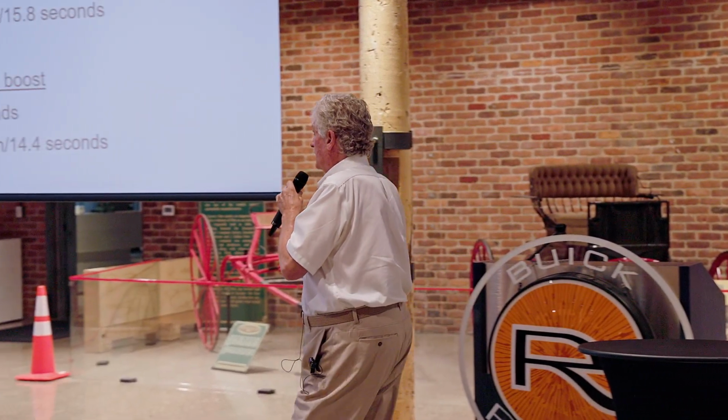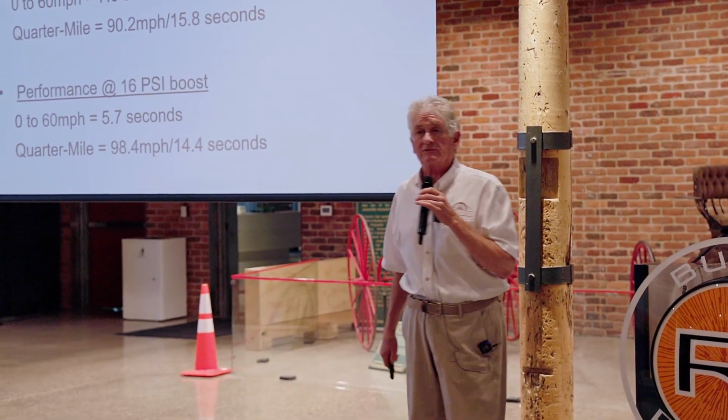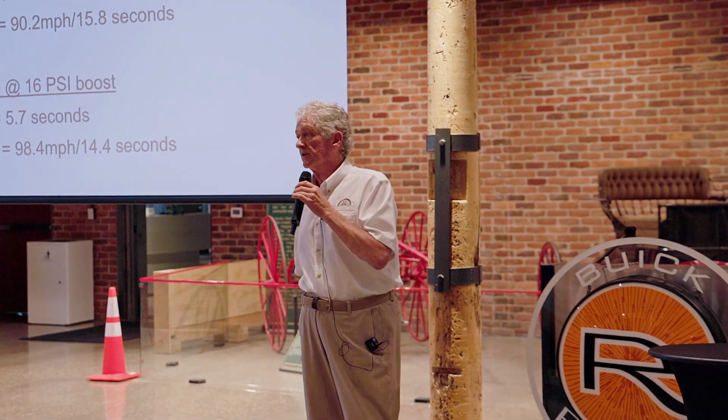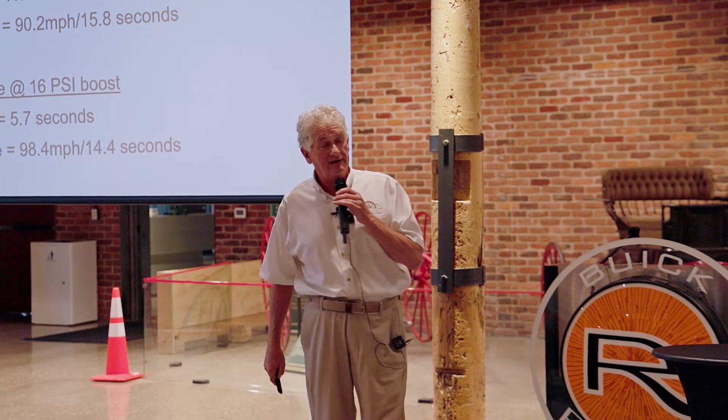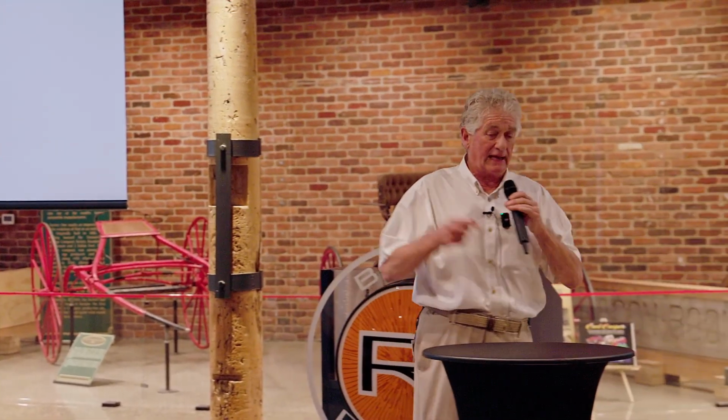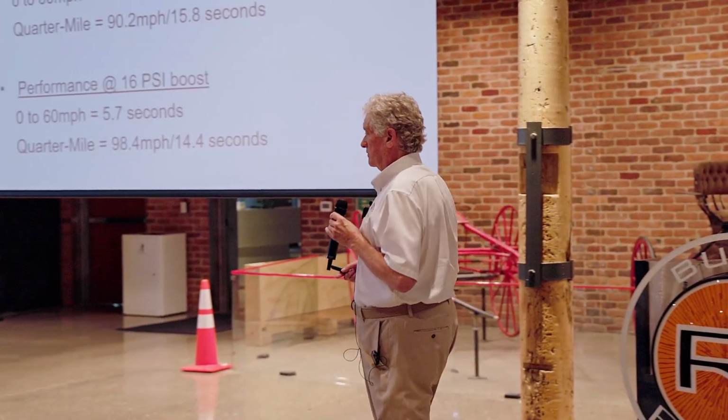But like I said, there were a couple times we cranked her up to 18 pounds of boost, and we were getting about 5 seconds, and we were hitting 100 out of there. So the car definitely had the capabilities. So anyway, we campaigned this car for about a year, and it was very successful.